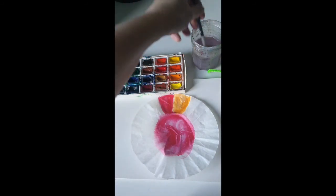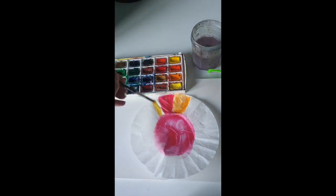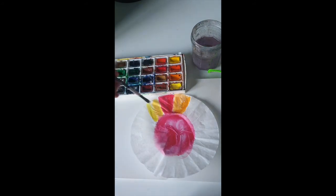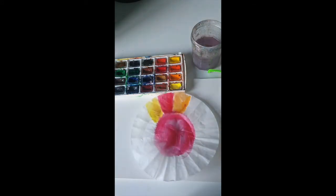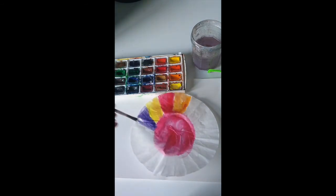I'm trying to go fast, but you don't need to go fast. Take your time. Make really, really pretty colors, really pretty petals. And just keep going till you cover all of this in nice colors. And try and use paper that you don't really care about, because the coffee filter will let it go through and leave it print like this.